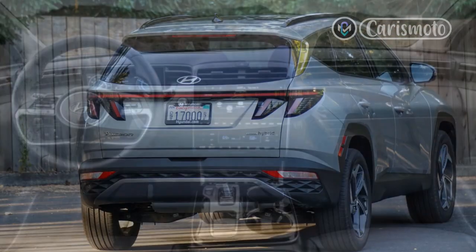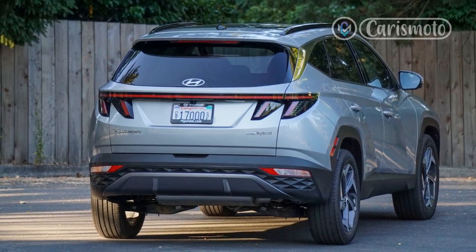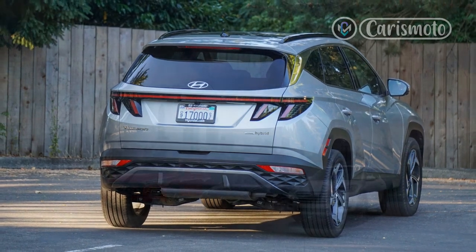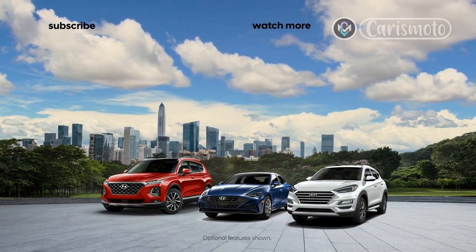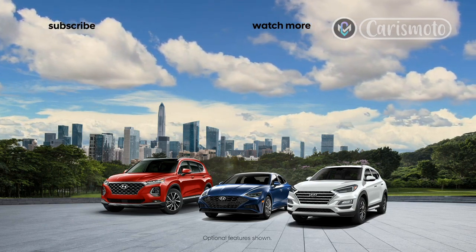This is a 3,835-pound crossover designed for efficiently handling everyday duties, not a track attacker. But even daily drivers want to be able to draw on some power when merging, passing, or otherwise hustling, and at 7.8 seconds from 0 to 60 miles per hour, the hybrid Tucson is not slow.